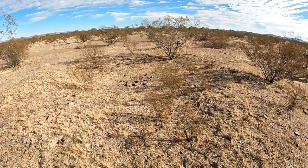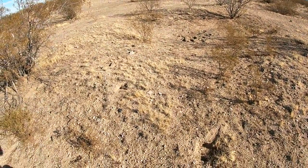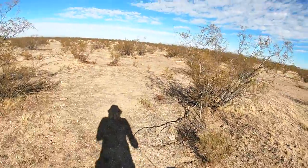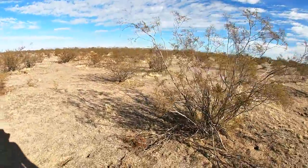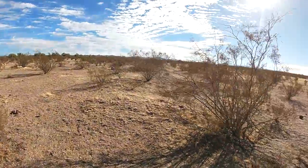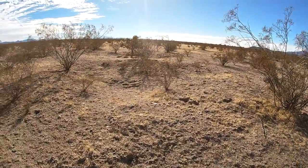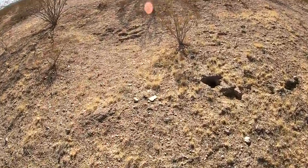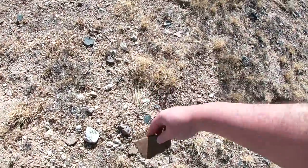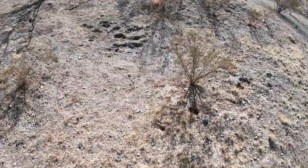If you're in the Florence area, the next town over, Coolidge, is a great place to see the remains of ancient cultures. You can stop at the Casa Grande Ruins National Monument. Even the town of Florence has a couple of excavated ruin sites, but they are on private property. If you're good with Google Earth, you can check them out. There's a very nice big piece of pottery right here. All right, we'll walk around a little more, see what else we can find.